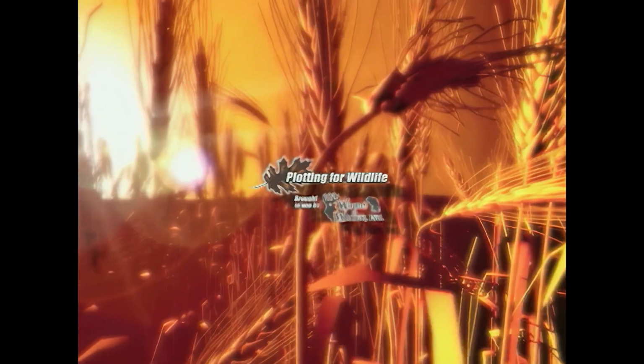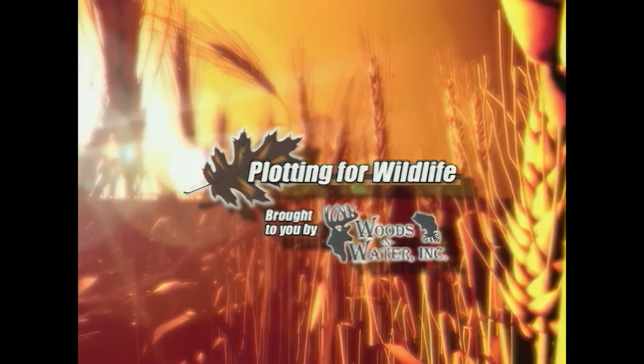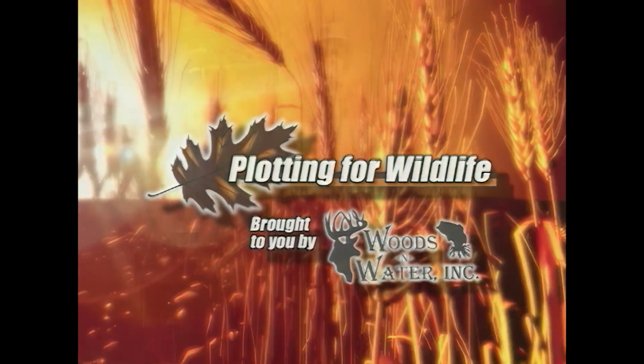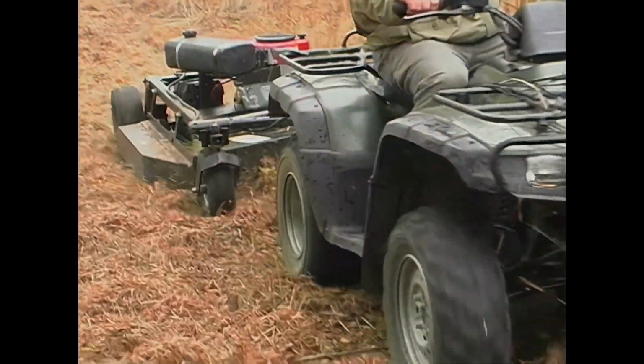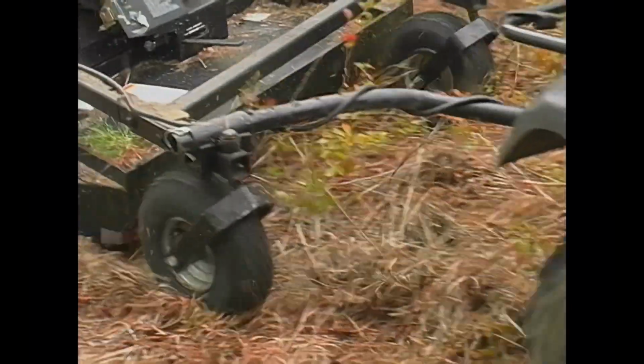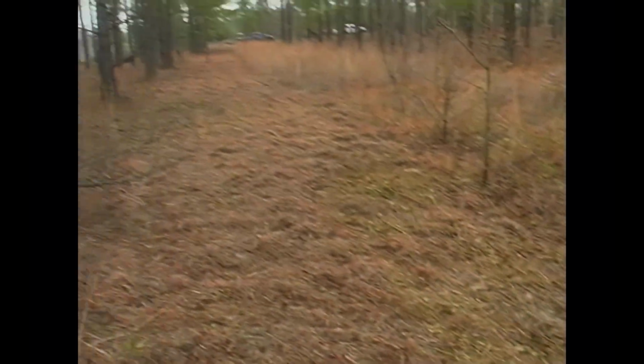Folks, on today's Plotting for Wildlife segment, we're going to pick a new spot. It's what a lot of y'all are faced with. We're in some thin pines. We've got a little power line running through it. We're going to take our first attachment, which is a mower, and we're going to go in and actually pick a site to plant your plot.